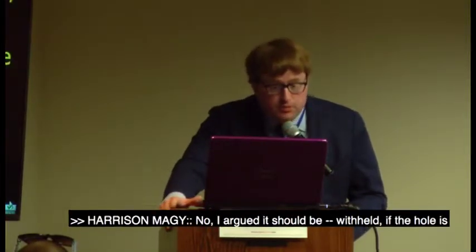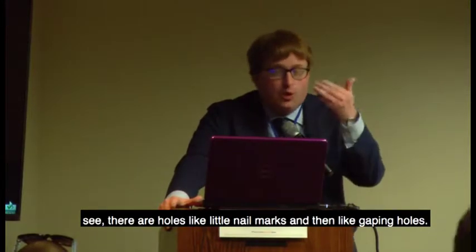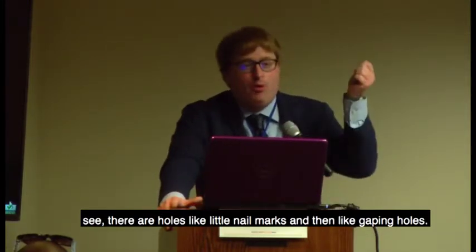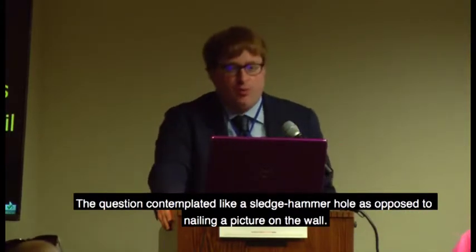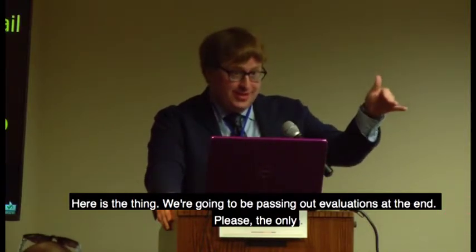No, I argue that it should be withheld if the hole is for, see, there are holes, they're like little nail marks, and then they're like gaping holes. I think that the question contemplated like a sledgehammer hole as opposed to just nailing a picture on the wall. Here's the thing, we're gonna be passing out evaluations at the end.